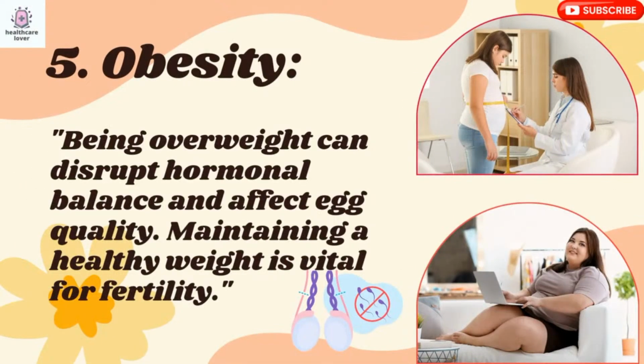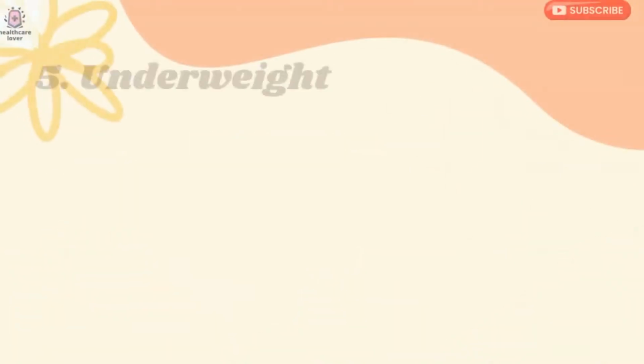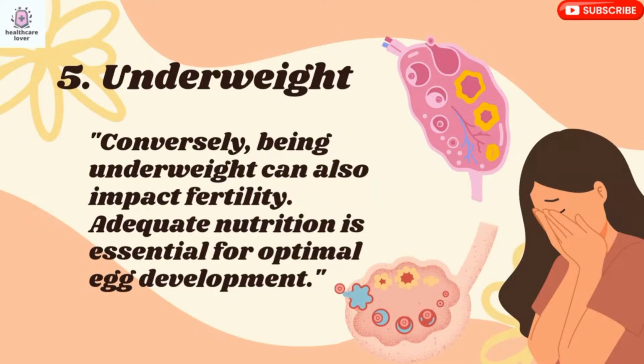5. Obesity. Being overweight can disrupt hormonal balance and affect egg quality. Maintaining a healthy weight is vital for fertility. 6. Underweight. Conversely, being underweight can also impact fertility. Adequate nutrition is essential for optimal egg development.